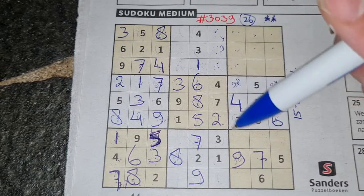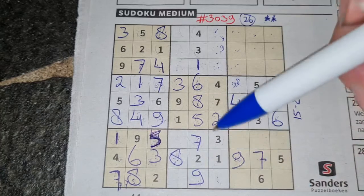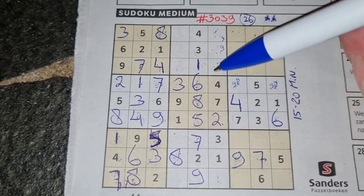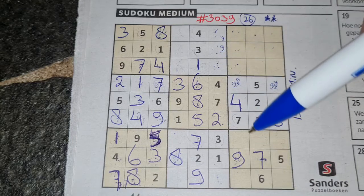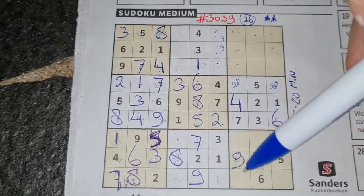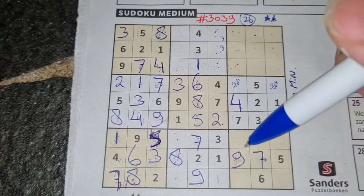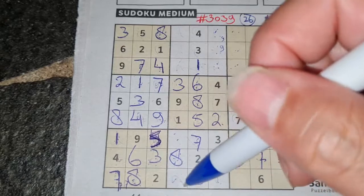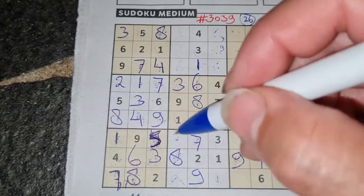Let me think. 5, 5. 4, 4. 4, 5, 6. 3 missing numbers in this big square. One of the missing numbers is 6. We see here 6, no 6 in these two boxes. So 1 box left for the 6 should be there.